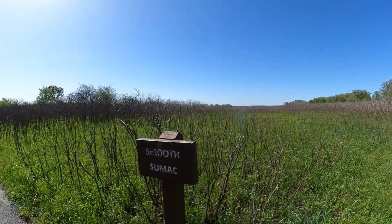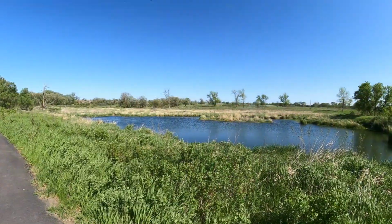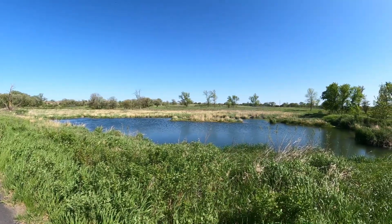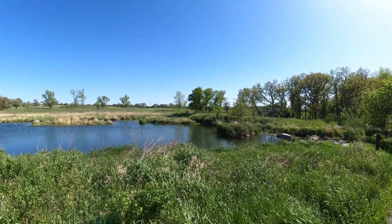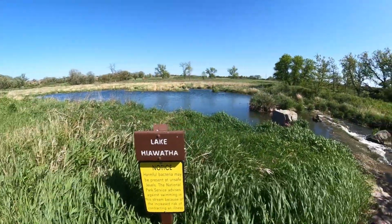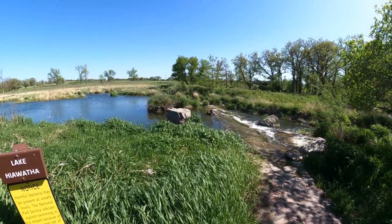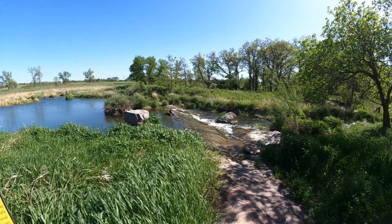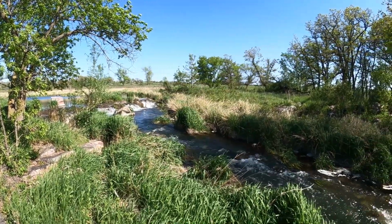This area was covered in what they called smooth sumac. And they had little buds on them. They hadn't come out yet. Yeah. The stream widens out into a little lake area, and then the lake drains down into its own separate set of falls. Almost like little rapids.